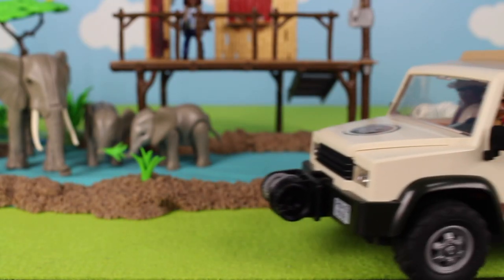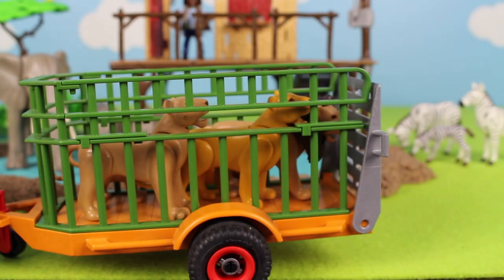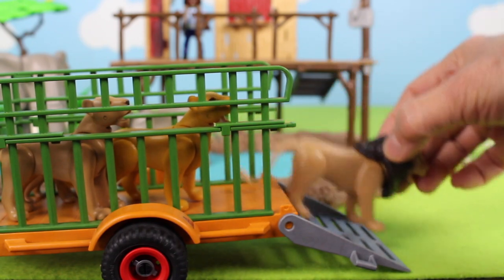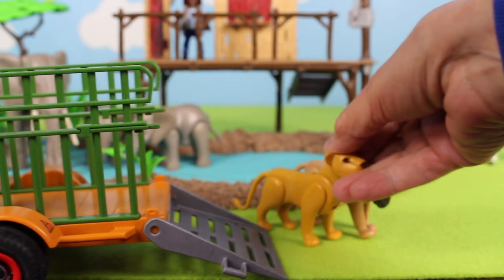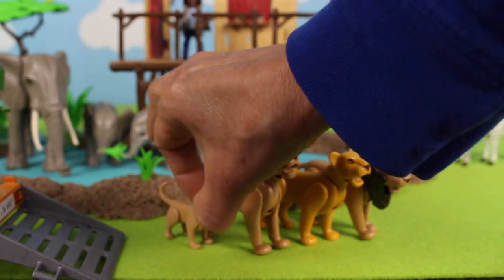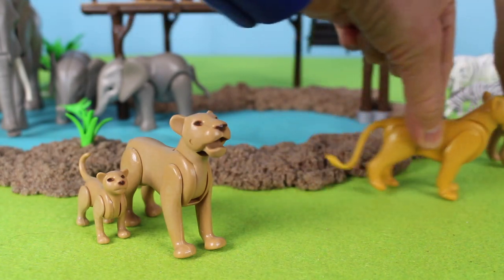Here come the rangers with more safari animals. We have lions. Now let's bring the lions out. Here is a male lion. Here is a female lion called a lioness. There is another female lion and its cub. There they go, looking for food.